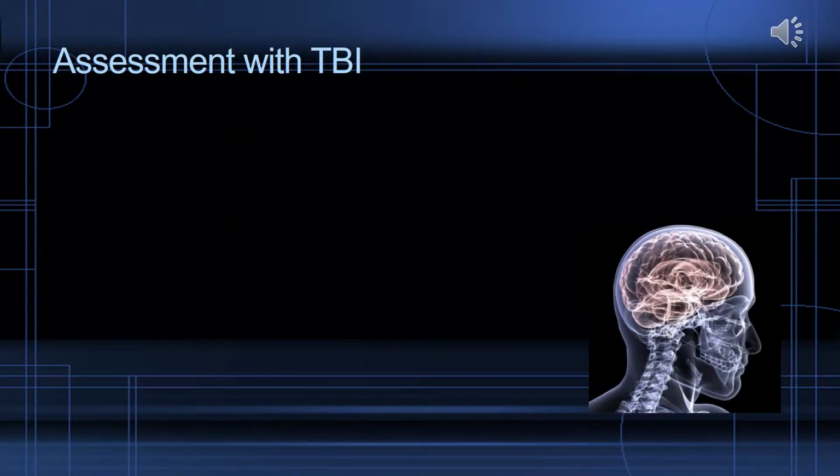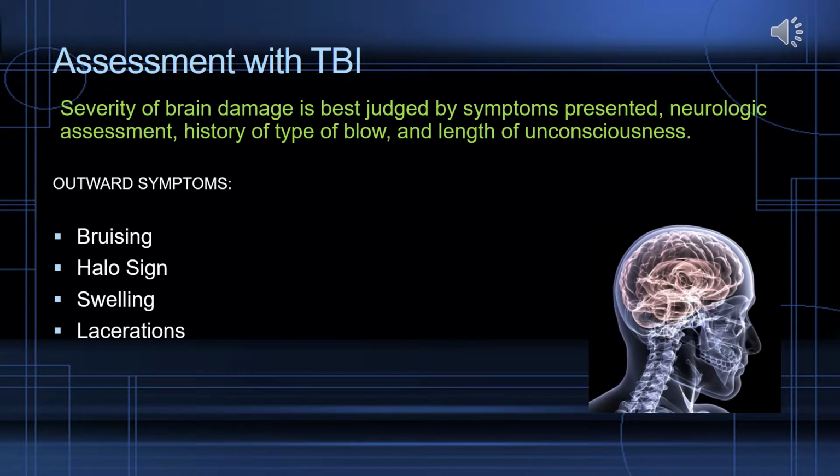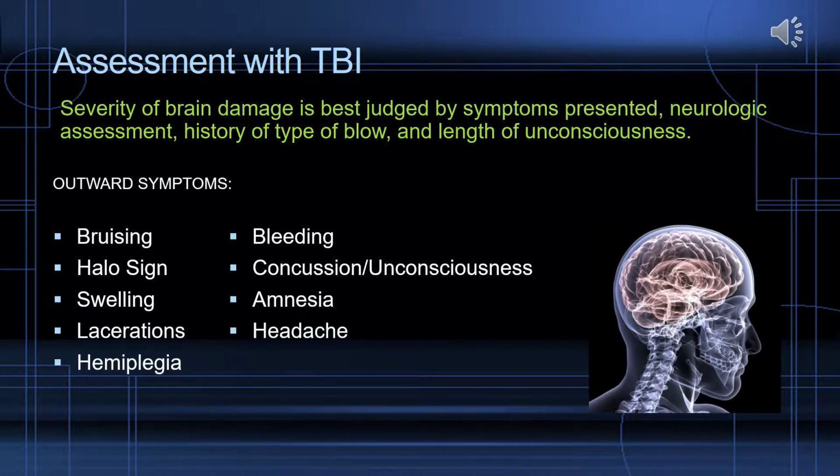The severity of brain damage is best judged by the symptoms presented, a neuroassessment, the type of blow or injury, and the length of unconsciousness. Outward symptoms include bruising, halo sign, swelling, lacerations, hemiplegia on the opposite side of the hematoma, bleeding, unconsciousness, amnesia, headache, and a dilated pupil on the damaged side.